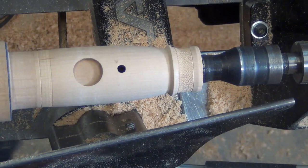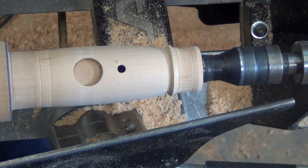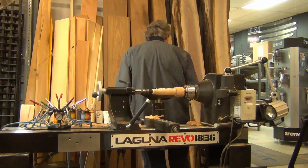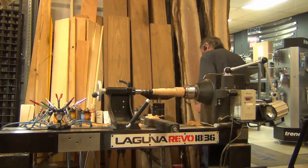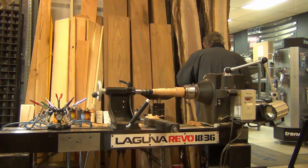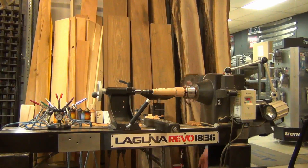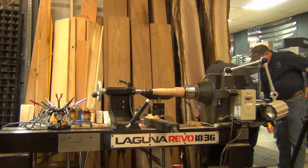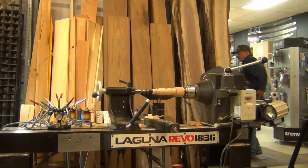Oh, next we want to put some color on it. And where did I put all the dye? Maybe I didn't bring the dye with me. No? Oh crap, all the boxes are out of the truck. No, it's alcohol dye. You want a box of dye? You got alcohol dye box? Yellow, red, and orange.